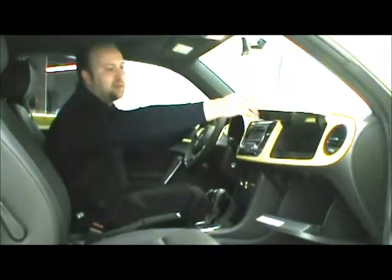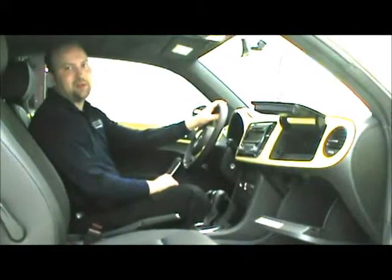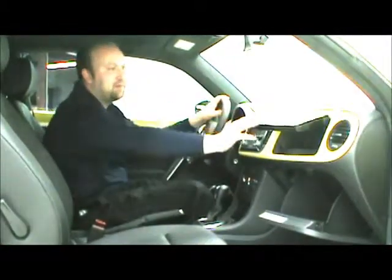You'll notice up top here in the dash that we have the old kind of throwback storage bin that you saw with the previous Beetle models. So it's kind of like having two glove compartments, so that's very convenient also.